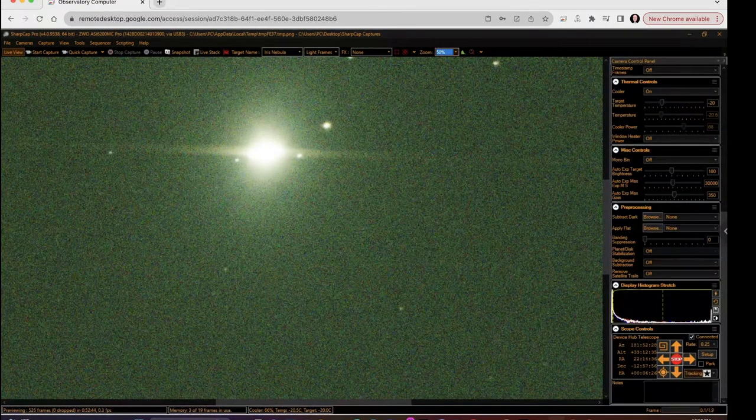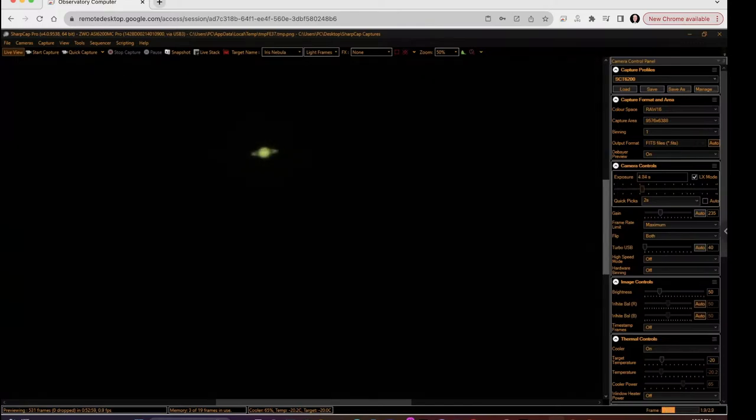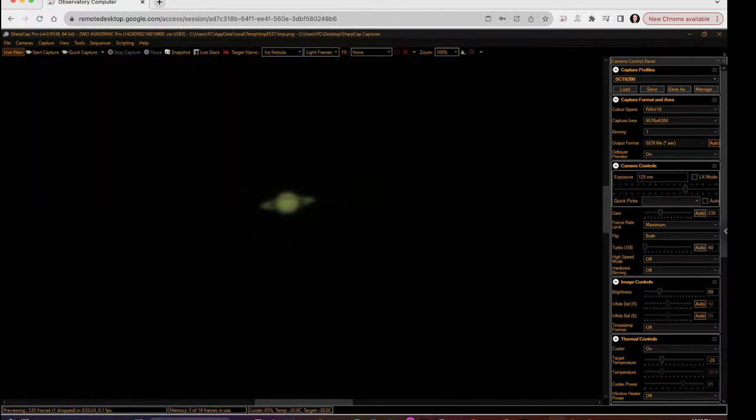So that's obviously way too much light. So we're getting a little view of Saturn right now. Let's go ahead and bump this up just a little bit, see if we can pick out some of those moons. Not really seeing too much. Bring that up to about 150%.